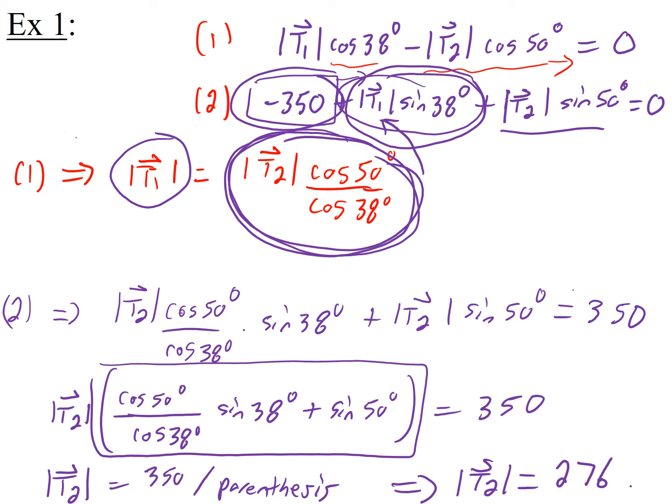They did ask you for the magnitude of each of the tension forces. There's the magnitude of tension 2. Now, how are we going to get the rest? Well, we can get the magnitude of tension 1 from this equation. Just plug in, we have the magnitude of tension 2 now. So multiply it by that. So we do that over here. We're going to erase this stuff here.